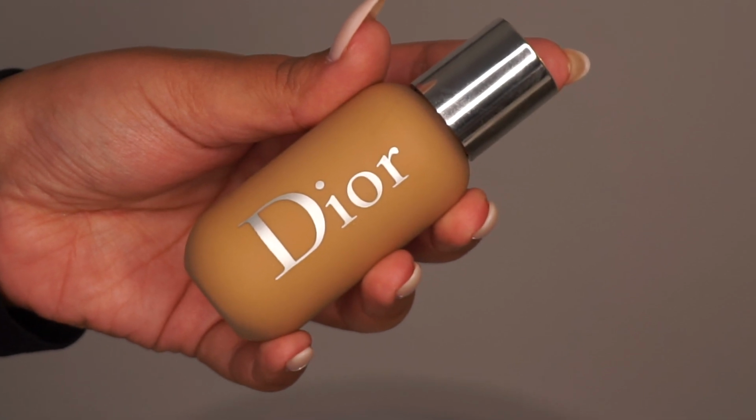Okay, my face is prepped and primed. We're gonna jump right into the foundation. This is the Dior Backstage Face and Body Foundation. This retails for 40 bucks. It's honestly one of the high-end, cheapest products in my opinion. Like 40 bucks. I think the Anastasia one's like 30 something. So you cannot go wrong with the pricing, and it is stunning. It looks so good. So let me just try it on.